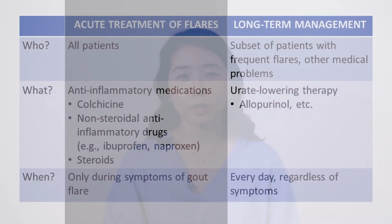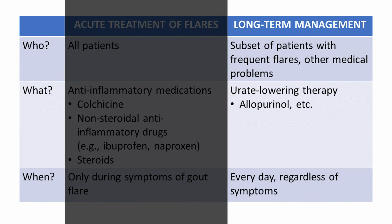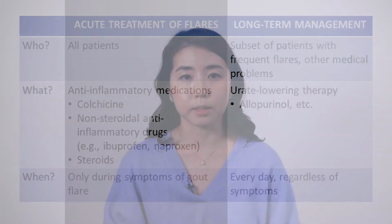However, a small fraction of patients with frequent gout flares or other medical problems such as kidney disease may benefit from a more long-term management approach. This involves taking a medication to sufficiently lower the uric acid in the bloodstream such that it prevents the development of new crystals and allows the existing crystals to melt away over time. The most commonly prescribed medication for this purpose is called allopurinol. This medicine is taken every day regardless of symptoms, similar to the way you might take a daily pill for your blood pressure or cholesterol.